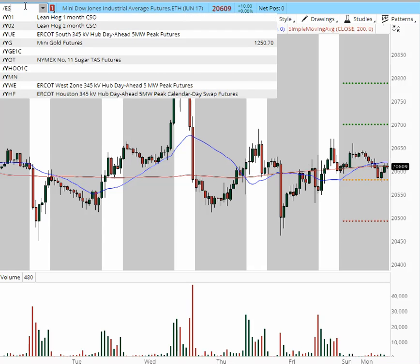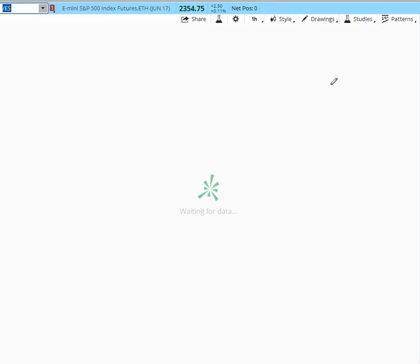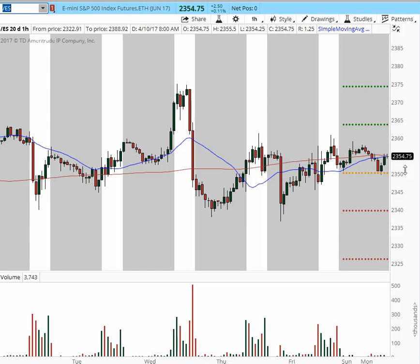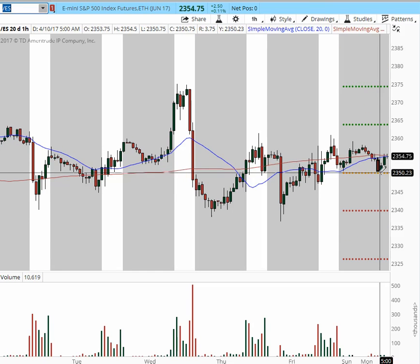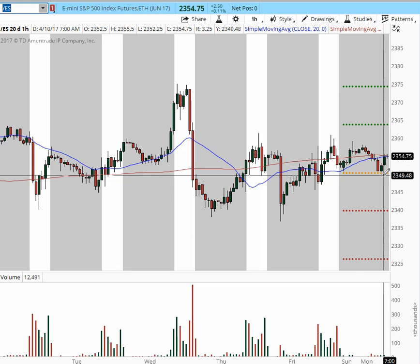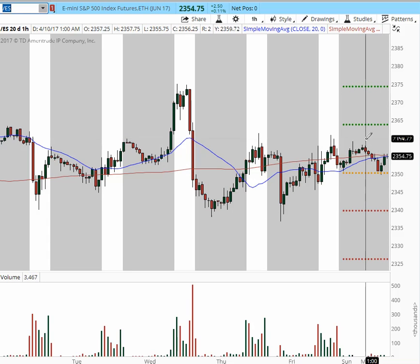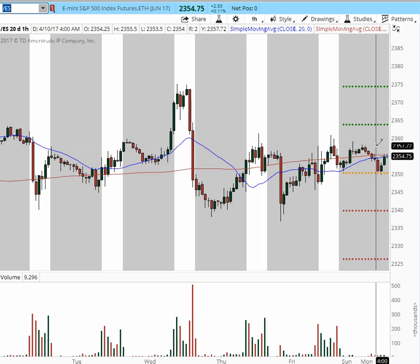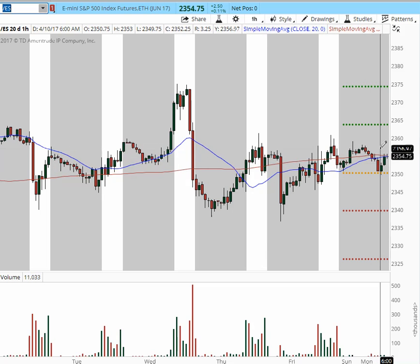Let's take a look at the S&P 500 mini index. And we are trading in the same range, and the overnight support level is 2350, and the overnight resistance level is 2359. So we have been trading in a moderately tight range throughout the overnight session.